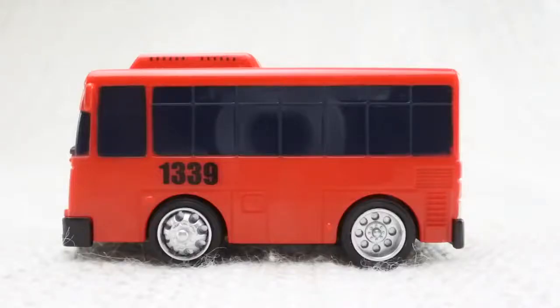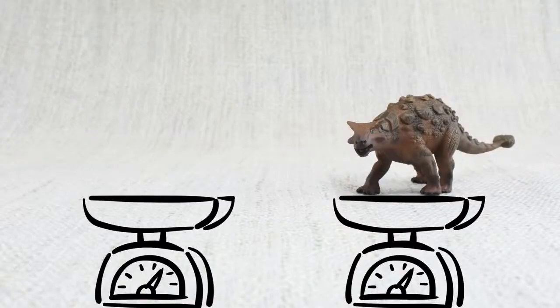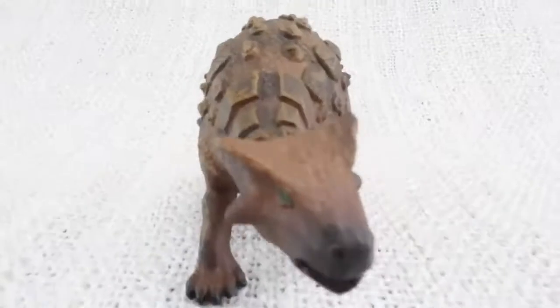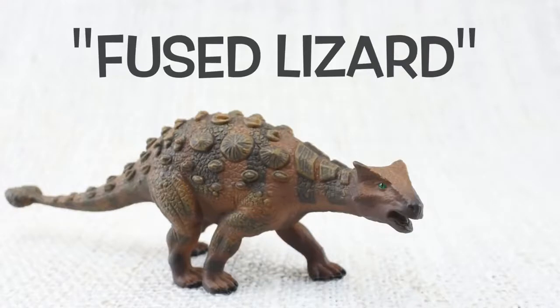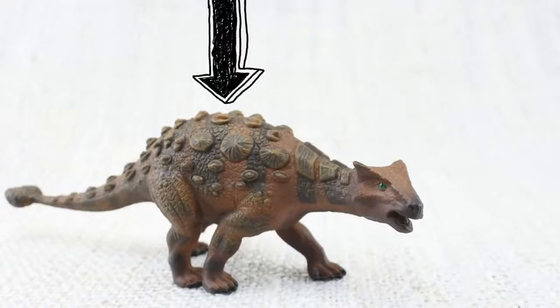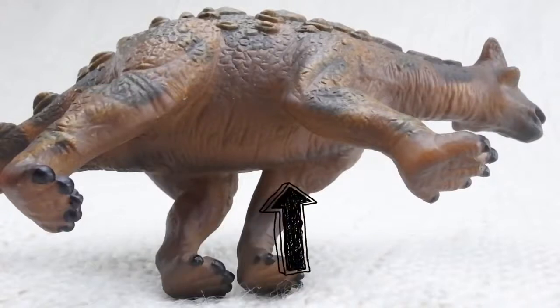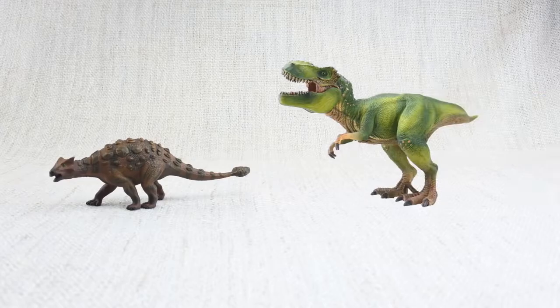So what have we learned? We learned that Ankylosaurus was as big as a bus and as heavy as 2 hippos. It was like a tank covered in armour. Very tough. Ankylosaurus means fused lizard because its bones were fused together. But while the top was hard, its underbelly was very soft. It had a big club on its tail to defend itself against dinosaurs like T-Rex.